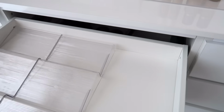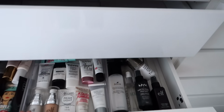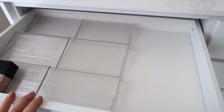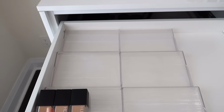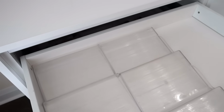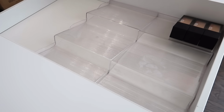I decided to switch the top drawer to foundations and then make this one prep and prime, just because, I don't know, I love foundations. I have a soft spot for them, and I just feel like it looks so good on the top drawer, like a top tier. I just really like it on the top. So I'm pretty much going to put all of my favorite foundations on the first row.